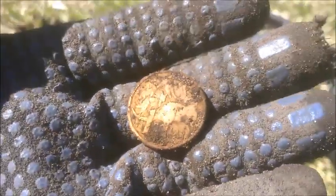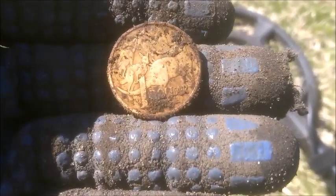And I picked up a bullet. I think it's a 45. It's huge, but I'm sure it's a 45 and I'll clean it up later. And I also got part of a little toy cap gun. Couldn't find the barrel, but I got some other pieces. So we'll just continue on.